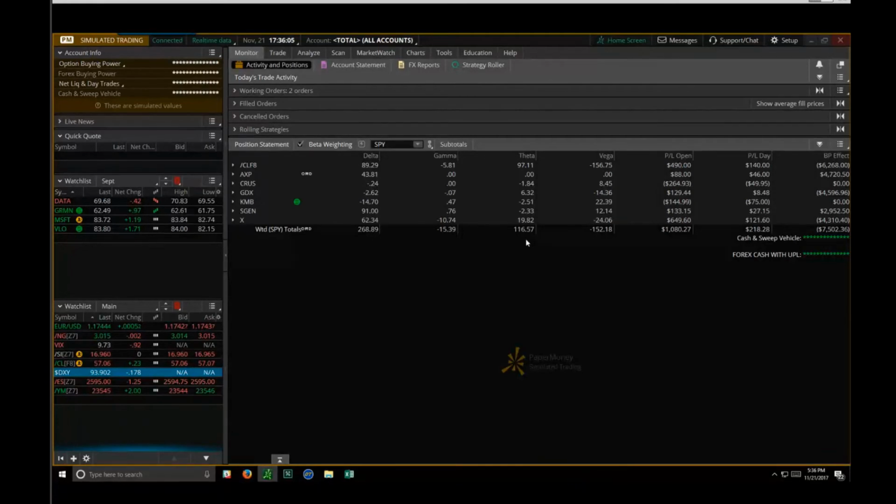First and foremost, guys, everybody in the chat write down delta. There are two things that we look at in our portfolio, two of the first numbers we look at. The first number I always look at is the delta number. The delta number tells you the directional posture in your portfolio. So if I had $100,000 in my account and my delta was 268, that would tell me I am slightly bullish.